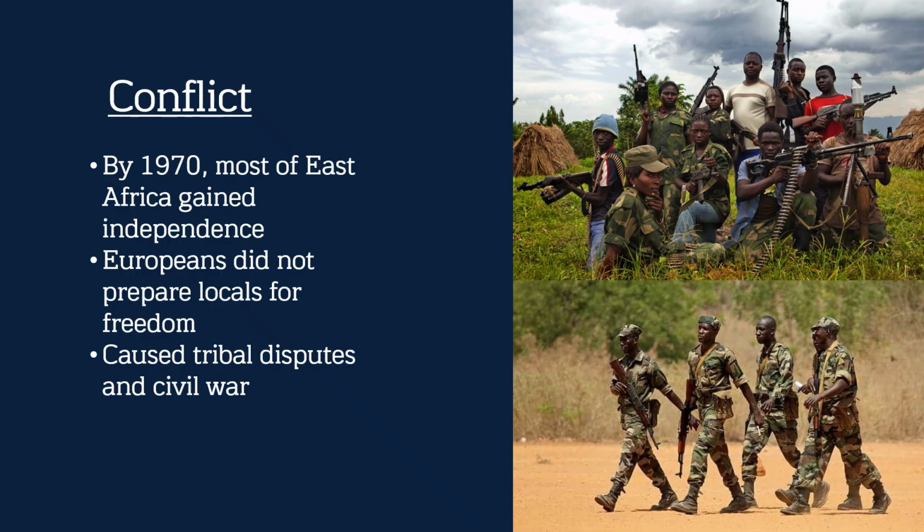Now, by 1970, most of these African countries have gained their independence. However, they are not adequately prepared for government by the Europeans who left. Many times borders were drawn to put hostile or rival tribes within the same state so that they would be in constant civil war fighting each other, and there would not be a unified African power.